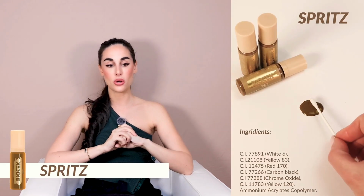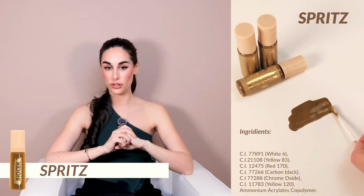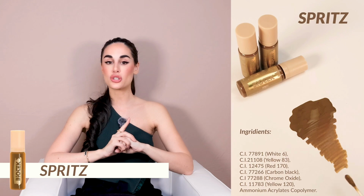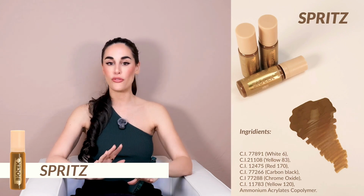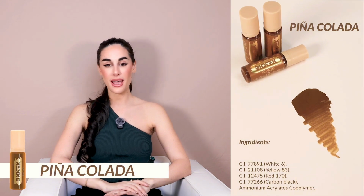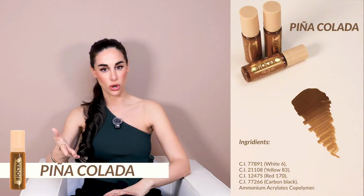The line is composed of 5 shades that can be mixed among each other. Absolutely, you do not need to dilute those colors. You want them pure, because we want the full color into the skin, the full power. The first color is called Spritz, and it's a warm blonde. All of the colors that I will show you are going to be warm, because they are pre-balanced to prevent any grayish healing. The second color is called Pina Colada and is a light brown warm color.